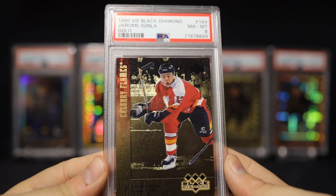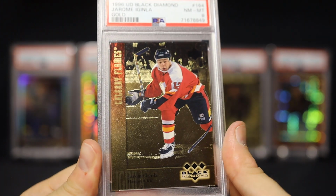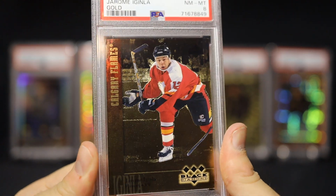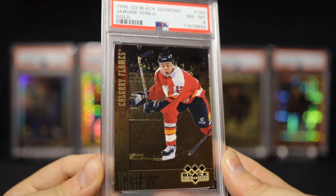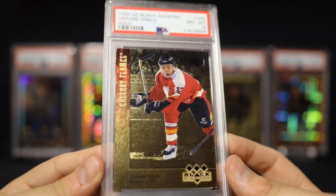And this is the gold parallel, which is a stated print run of 50. I'm generally not a fan of stated print runs. I think serial numbered cards are way better because you don't have to worry about backdoored copies or any fraudulent stuff. But this got an 8, which is a pretty high grade for these really condition sensitive foily cards. But yeah, that's just a really cool Iggy.